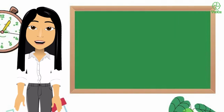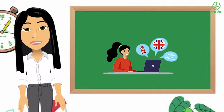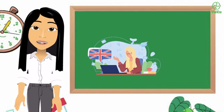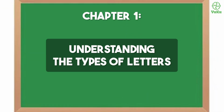Being able to write a clear, polite, and well-structured formal letter shows that you understand English etiquette and can communicate well in professional situations. This is an important skill for anyone who plans to live, work, or study in an English-speaking environment. Chapter 1. Understanding the types of letters.